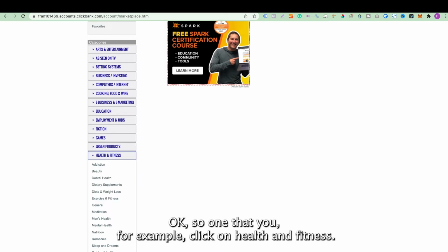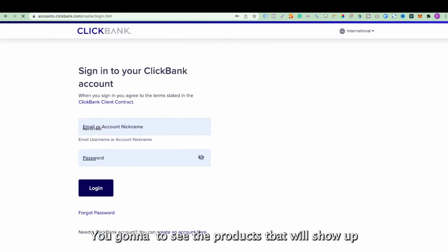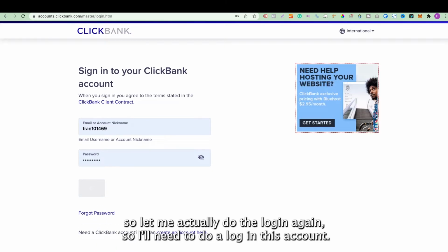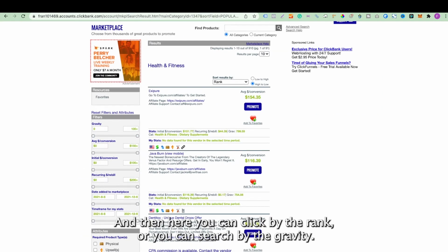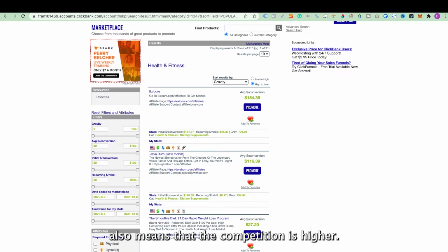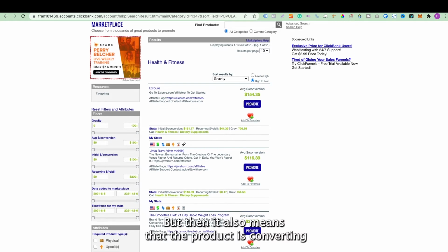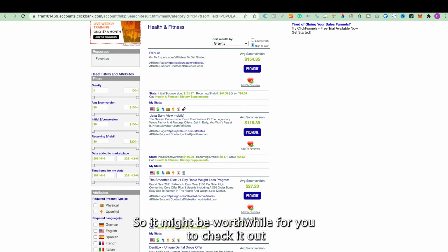So once you, for example, click on health and fitness, you're going to see the products that will show up. So let me actually do the login again. I'll need to do a login. This account is just for demonstration purposes, and then here you can sort by the rank, or you can sort by the gravity. The gravity means that the products that appear with high gravity are ones that a lot of people are selling. It means that the competition is higher, but it also means that the product is converting, so it might be worthwhile for you to check it out.